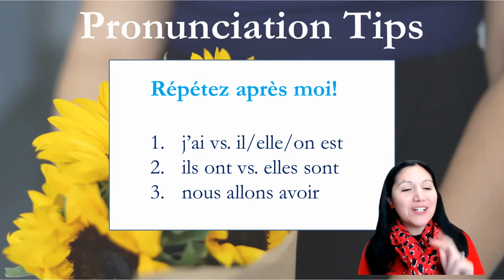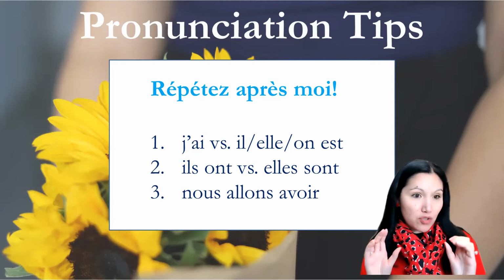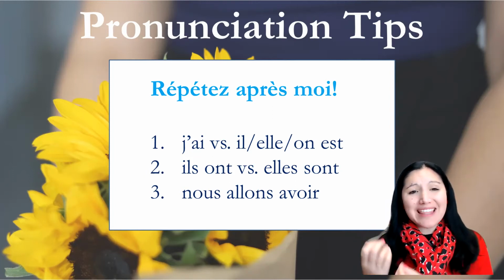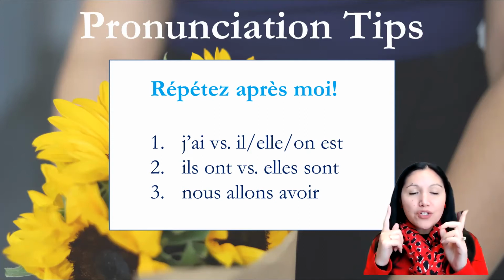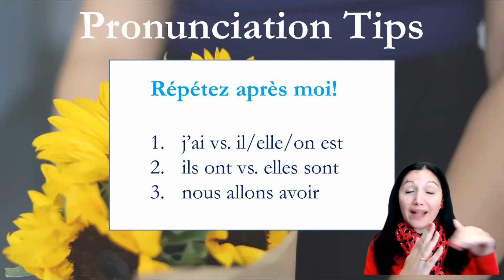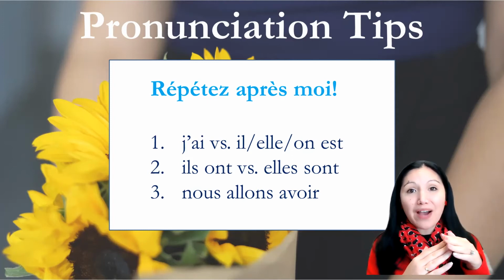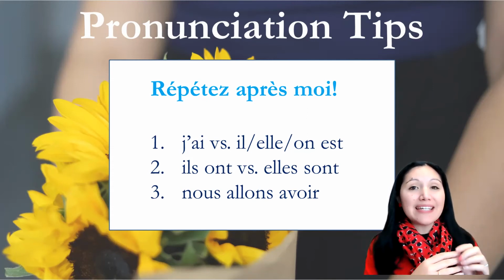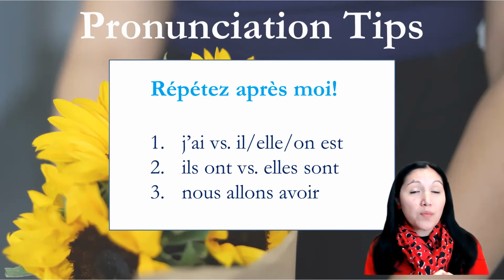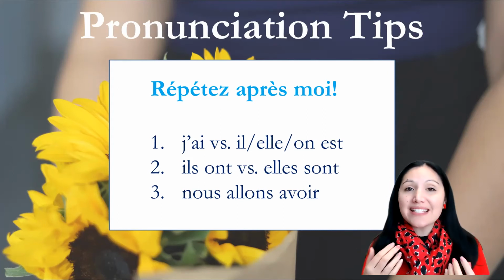Très bien. Numéro 2 is the difference between ONT and SONT. There's not much difference between the two. The first one is they have, the second one is they are. So one is avoir and one is être. The key difference is that the first one, because it starts with an O and the previous word ends in an S, we need to do some kind of a liaison. And a liaison from an S to a vowel is a Z sound, Z. So you'll end up with the first one, they have, ils ont. Ils ont. We're looking for a Z like in zebra. Z. Ils ont. The second one is an S, a soft S, like in snake.